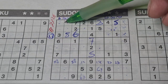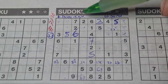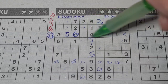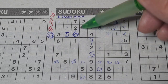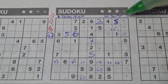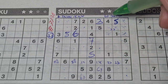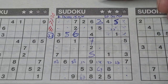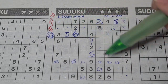189, 189, 8, 9, and 7. The 1 here. Come on, come on, come on. This is taking too long. 4, 189, 189.